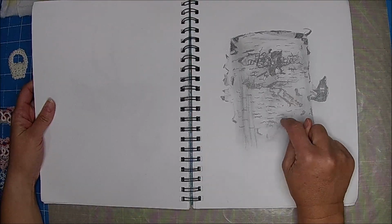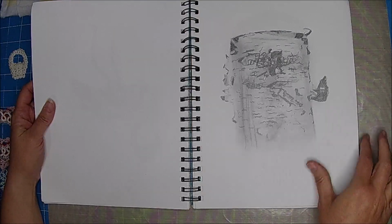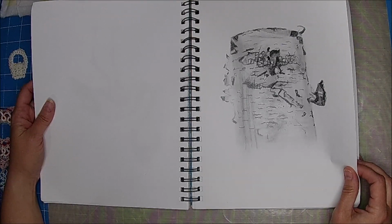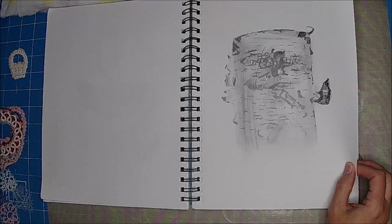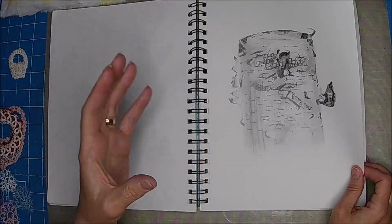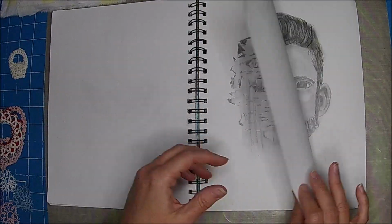This is birch bark, and I am unfamiliar with what a birch tree looks like, but I just kind of drew it how Lindsay did, because we have aspen trees here, and if you guys are in Colorado, let me know if we have birch trees in Colorado. I just want to show you the paper, because some of the pieces really peel away, and it's so cool.